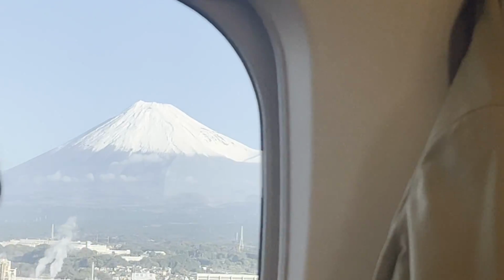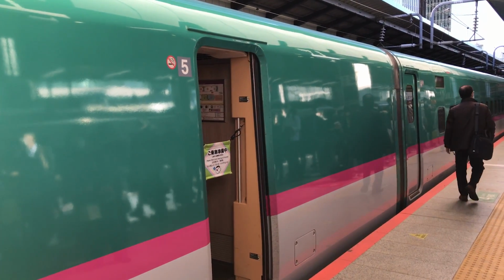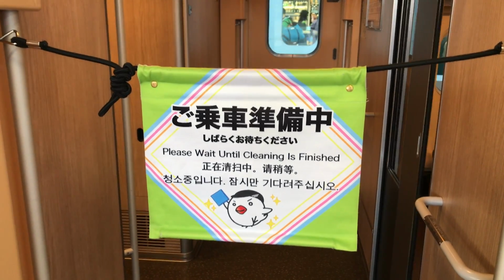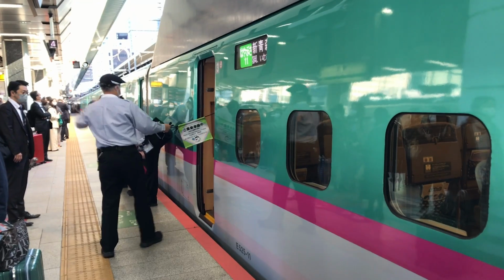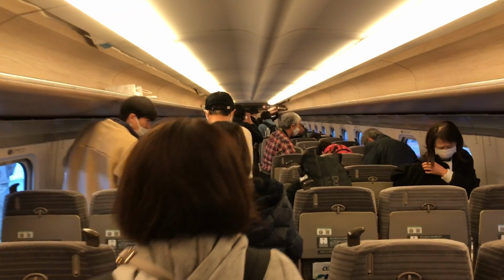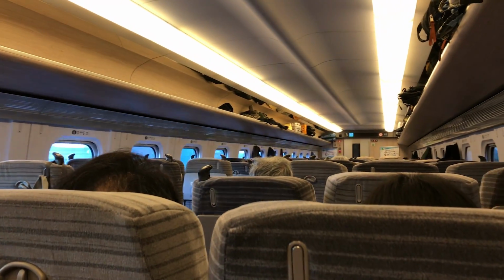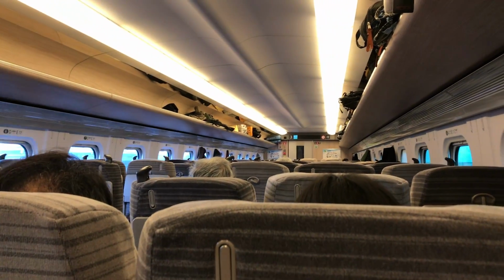We took the Nozomi Shinkansen and headed to Tokyo first. We arrived at Tokyo station. From here, we changed to the Tohoku Shinkansen and got on the Hayabusa Komachi train. Shinkansen cleaners were disinfecting the train and were very polite. Now let's get on. The inside looks like this, but it's not much different from an ordinary Shinkansen. From here, I'll ride all the way to Hachinohe station.